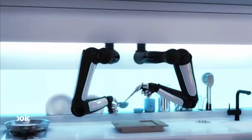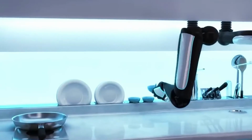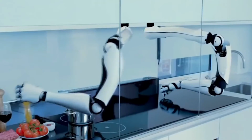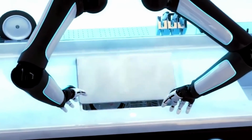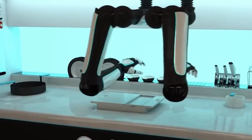Number 3. Robot Cook. This is not an animal as you might think, but the invention is so cool that it can become one of your favorites in the future. A robot that knows how to cook different foods no worse than a real person. This miracle looks like two hands attached over the hob. That can use any kitchen appliances, exactly copying the actions of a person.